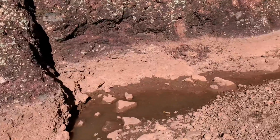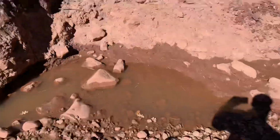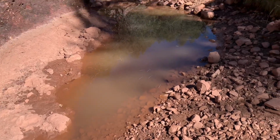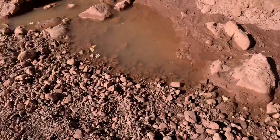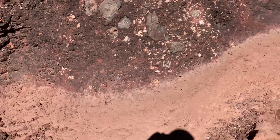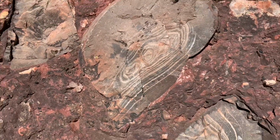Looks like some kind of volcanic brecciated rock, but the water is, how would I put it? Absolutely disgusting. Absolutely gross. This is some gnarly water. Although, I think that's some of the zebra jasper right there. Yeah, that's the zebra jasper just hanging out in the middle of this wall.